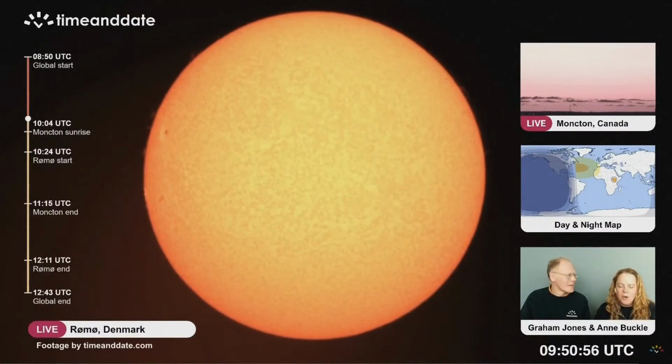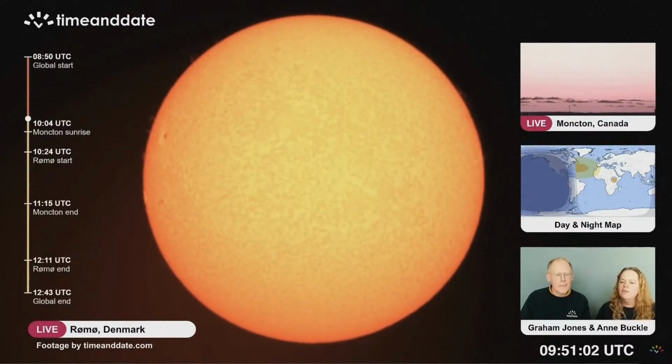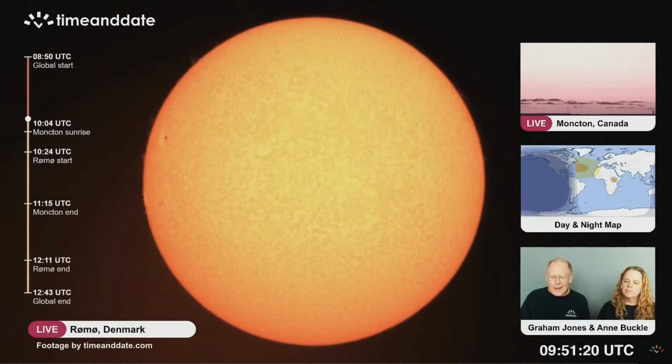So we've got Rømø also on our timeline here, and we're looking for an eclipse start at 10:24 UTC, and the moon will start nibbling away at the sun. But we've got lots of collaborators, some luckier, some more unlucky with the weather. That's right. So some of the best weather prospects in Europe today are in the UK, and it's not every day we get to say that.